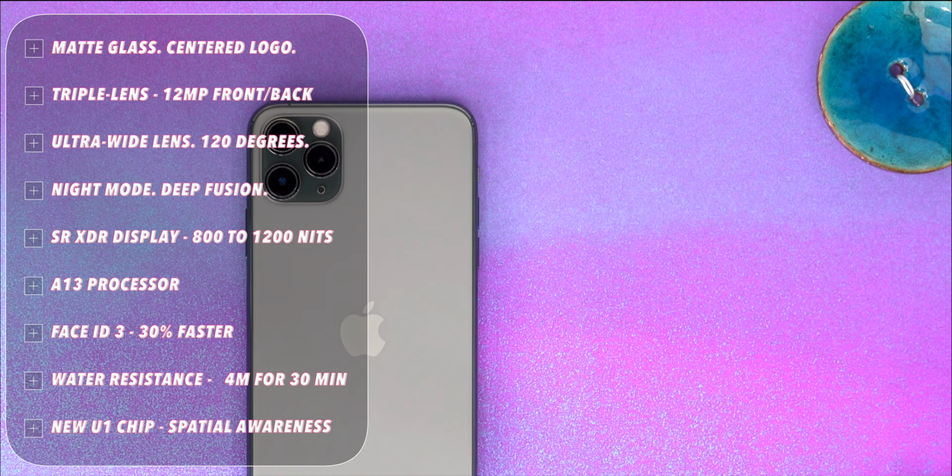Starting with performance. The iPhone 11 Pro, the fastest smartphone on the market potentially. It comes with Apple's new A13 Bionic processor, which leads to the iPhone 11 Pro having the highest CPU and GPU in any smartphone, period.